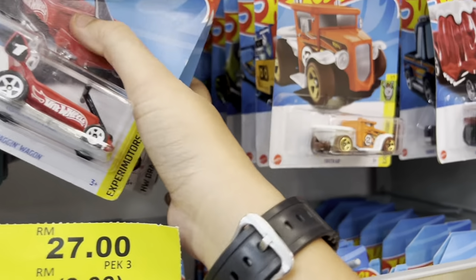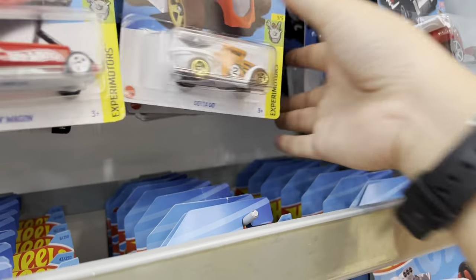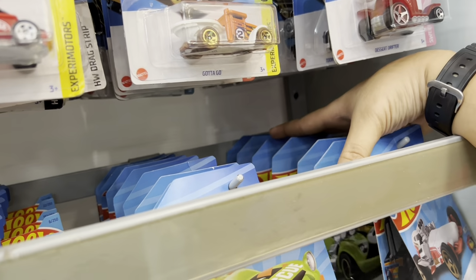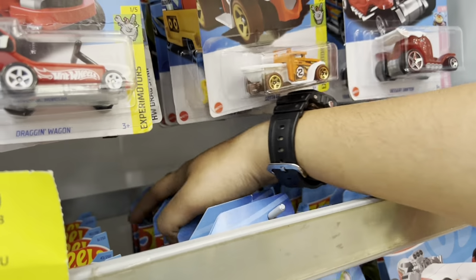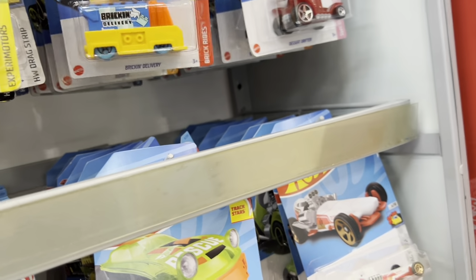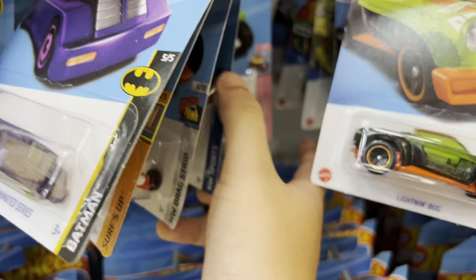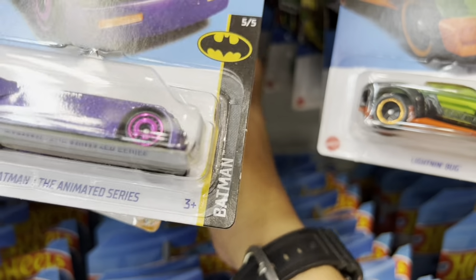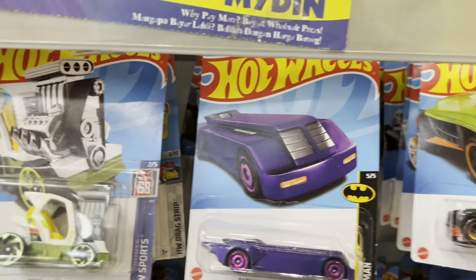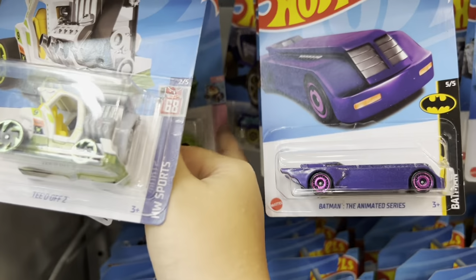There's a lot of new color of Twin Mill Braille for the blind people. You can read that Twin Mill. There's another Batman, Batmobile. And then, yeah, here's nothing much actually.